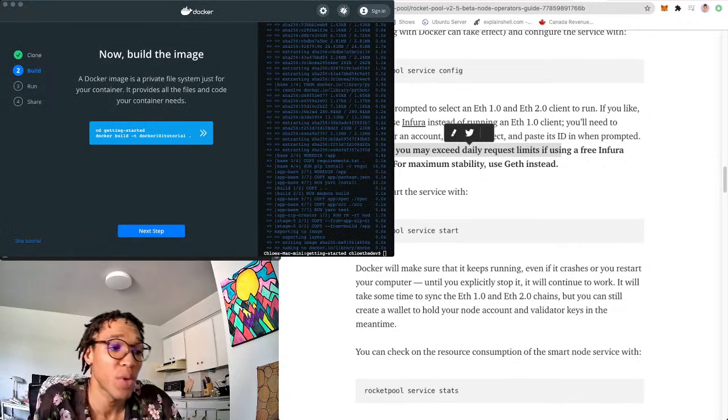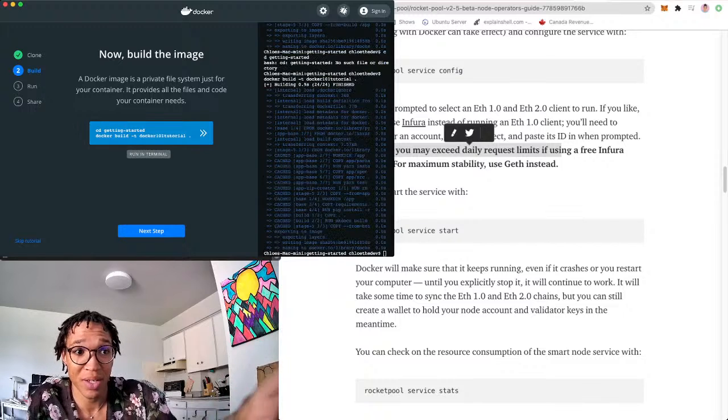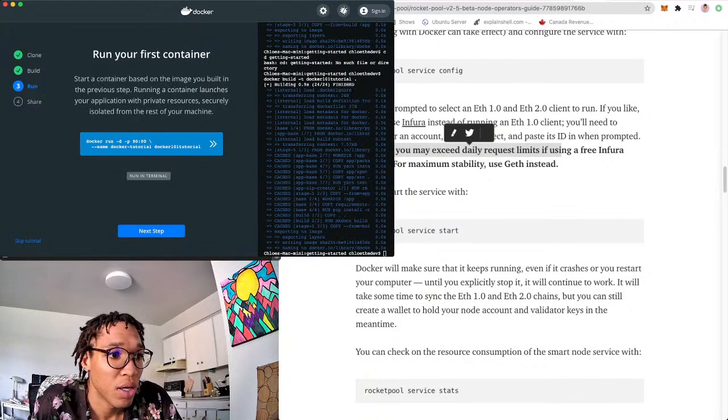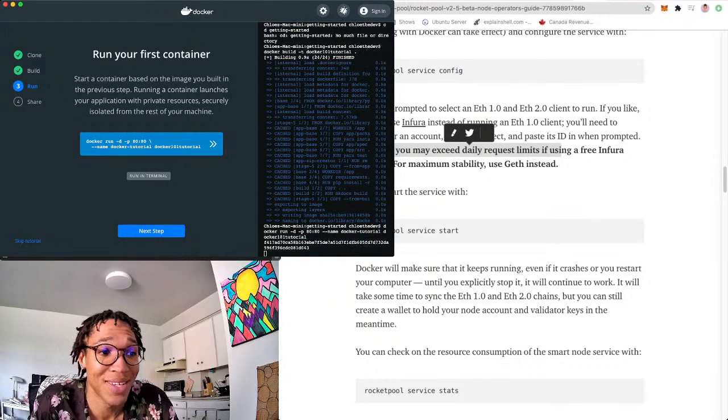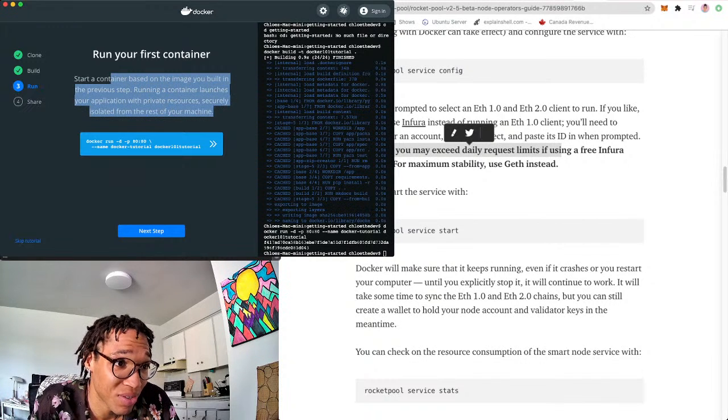So now, just quickly so everyone can see what's happening. We did it. Now we're gonna build the image. It's basically pretty quick. You just click the button and it runs in this terminal. That's kind of cool. Next step. I'm just gonna click these buttons. The container based on the image you built in the previous step. This is a tutorial, so isolate it from the rest of your machine.